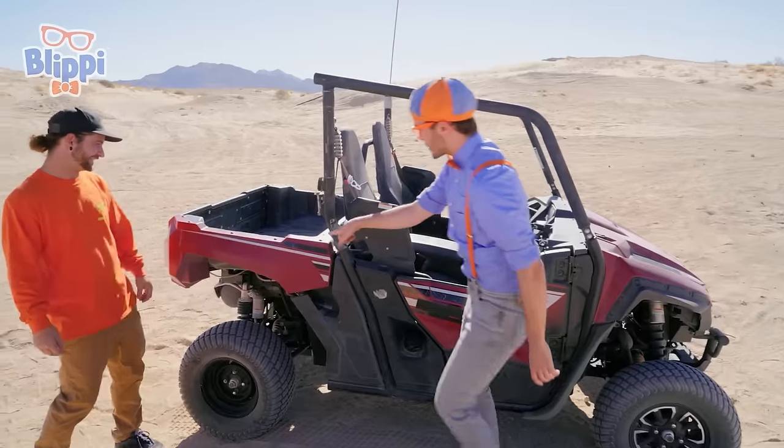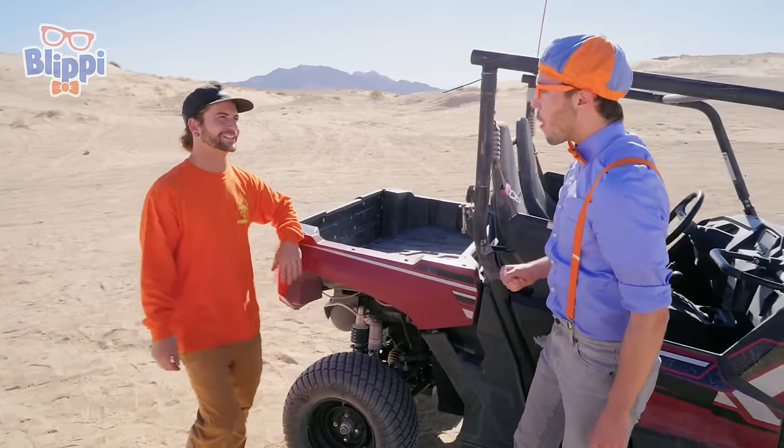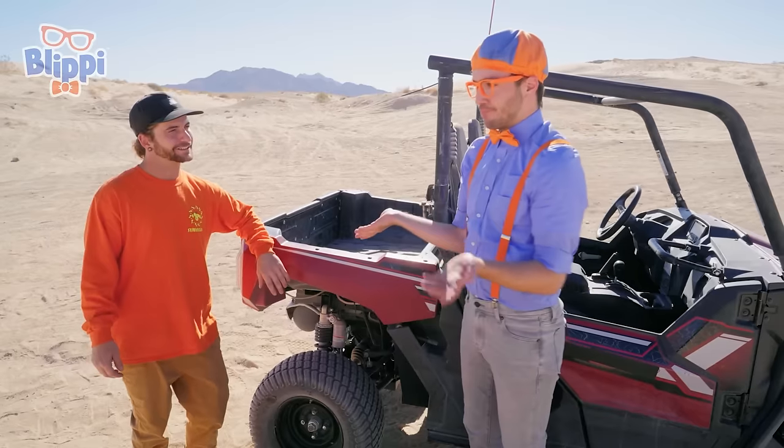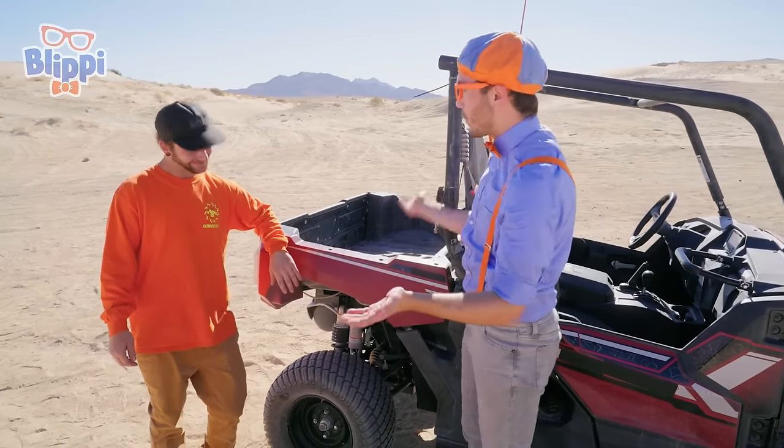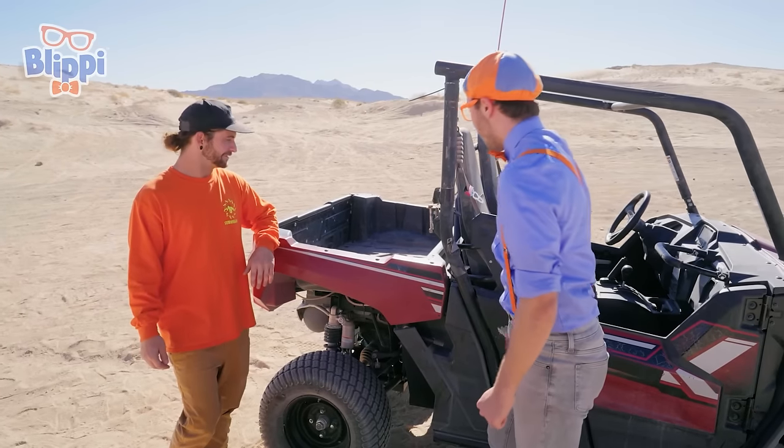But Matt, what's this back here? Is this a trunk? This is a bed like a truck. Whoa, that's really handy. So I guess if you're on a farm and you need to put tools in it, yeah, you have a trunk. So yeah, that's pretty cool.